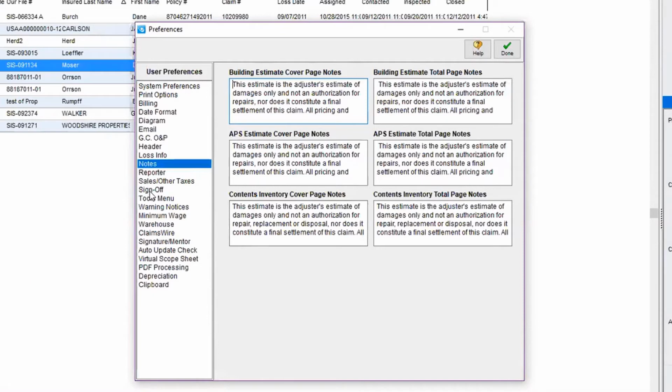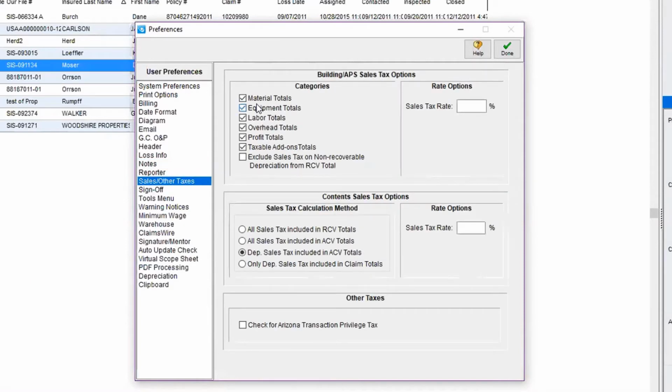Okay. Next thing is sales and other tax. Okay, so this is real important because in some states or in the National Flood Insurance Program, we only want to do material totals and equipment totals and not labor, profit, and taxable add-ons. Okay, make sure you exclude sales tax on non-recoverable depreciation from RCV totals. That's very important. The sales tax rate, do not put anything in here because once you get into the loss and you get that assigned from the first notice of loss, there will be a sales tax button based upon zip code. So you'll address that later. But you want to make sure you set your preferences up this way so that it will tax the appropriate categories. All right, so that's pretty much what we need to do, except for one more thing.